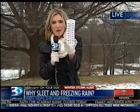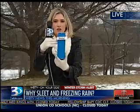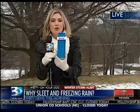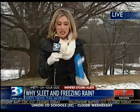Sure. Well, at the surface, it's got to be cold across the board for any type of winter precipitation. And just taking a look at this thermometer I have right now, you can see we're below that 32-degree mark, so that condition is met. Now, in the case of snow, all the way from the cloud straight onto the ground, those temperatures are always going to be at or below the freezing mark. That's what we've seen so far.